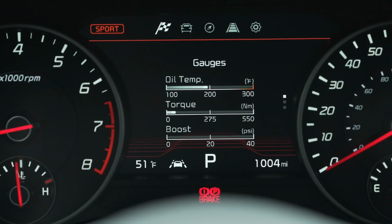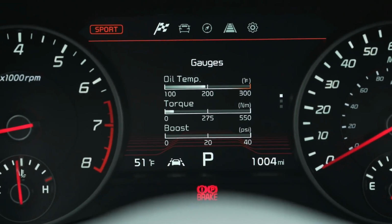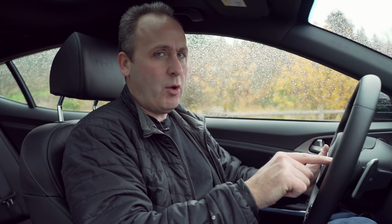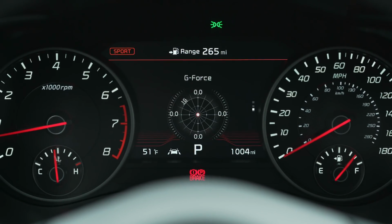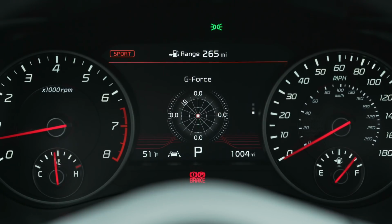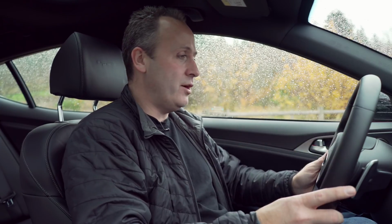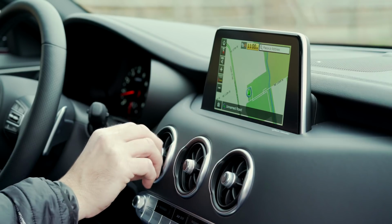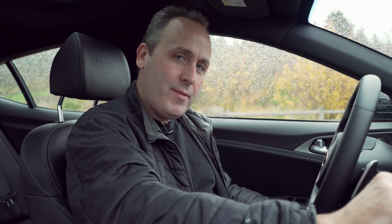We have a set of performance gauges. It shows me my oil temperature, the current torque output, as well as the PSI in boost, and that goes all the way to 40. I don't think it actually does 40. I have a lap timer, and I have, that's right, a G-force meter, because, of course, why wouldn't you have a G-force meter?